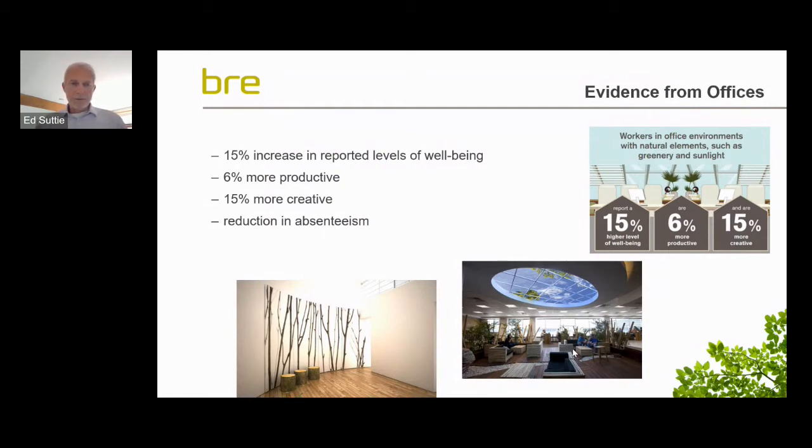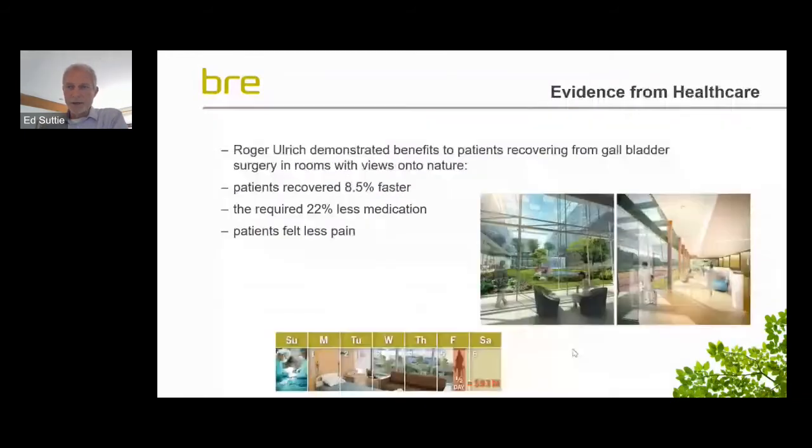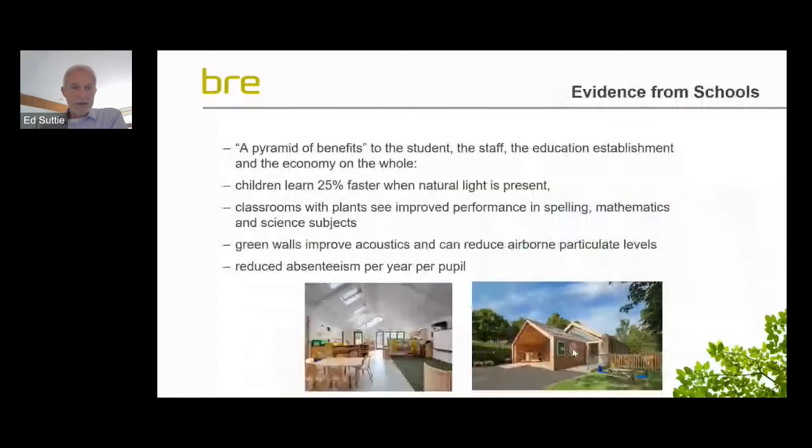If we hop over to healthcare, this again was mentioned by Robert yesterday briefly. This is a really pivotal study by Roger Ulrich, where patients recovering from gallbladder surgery recovered faster, requiring less medication, feeling less pain in rooms that had views onto nature, as opposed to rooms with views onto car parks and an industrial landscape in the same hospital environment. So quite staggering, really. And the evidence is there from schools.